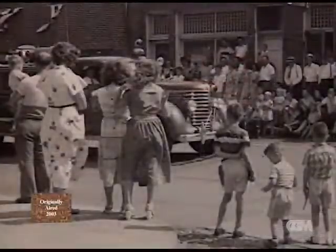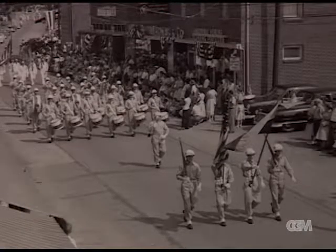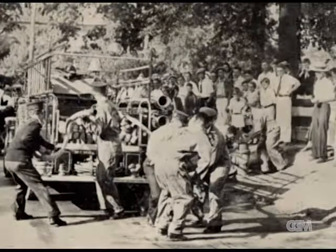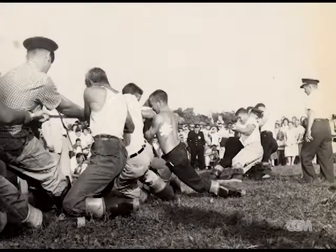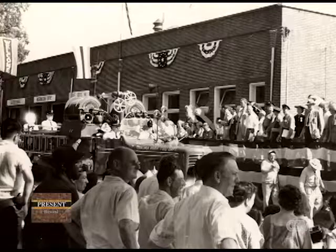But probably the most significant fundraising activity was Gaithersburg's annual Labor Day Parade. Fire departments from all over the state came to participate. The day began with a parade through town. Thousands of spectators lined the streets. The parade ended at the county's fairgrounds, where the fire departments competed in contests. Trophies were awarded, food was sold, and this was a significant source of income. The tradition began in 1938 and continued for 3 decades.